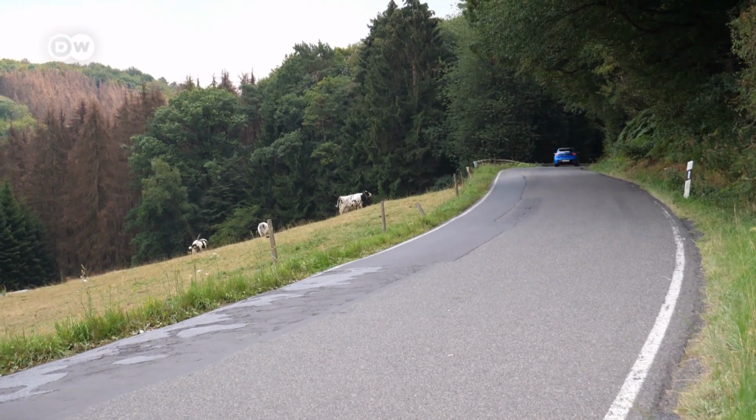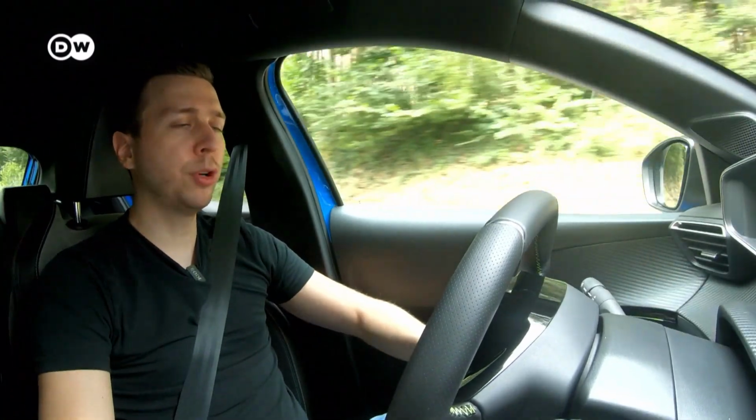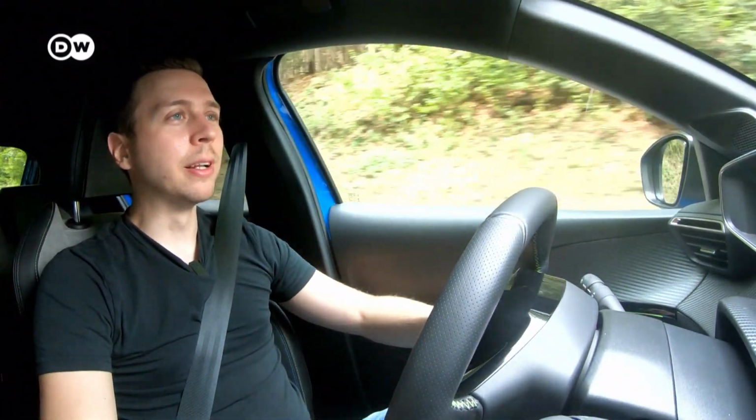The driving experience in the 208 is pretty pleasant. It's a nimble car, of course, it's pretty compact, so it's fun driving into curves rather fast. And with the torque being directly there, thanks to the electric motor, you can also speed out of curves pretty fast.